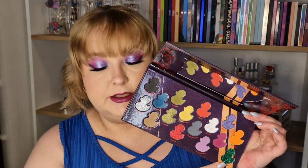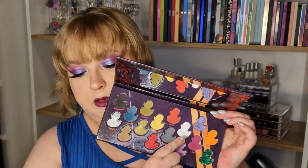The shimmers, like I said, are normal. It has one pressed glitter, which I don't enjoy. And then this one special shade that I used in my inner corner. You can see it's like a pinky shift. But yeah, I've been really enjoying it. Is it my favorite eyeshadow formula? No. But I really enjoy it, and I will definitely keep buying from them.